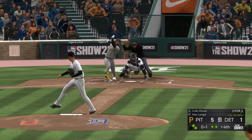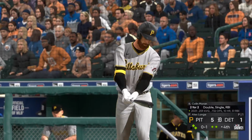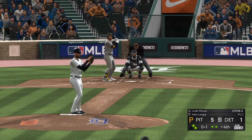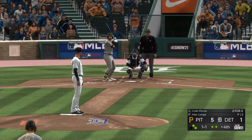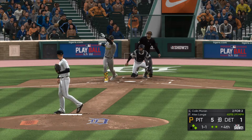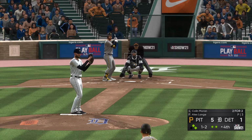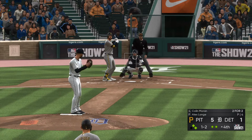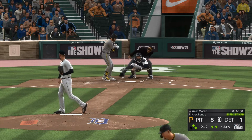So now to the plate, Colin Moran, as he'll come up empty there as he misses the off-speed pitch for strike one. 2 hits in 2 trips for him thus far. A count of 1-1 to the Pirates' first baseman. And it's fouled away. Again, he sends it out of play. The next 1-2 pitch. That's ball 2.